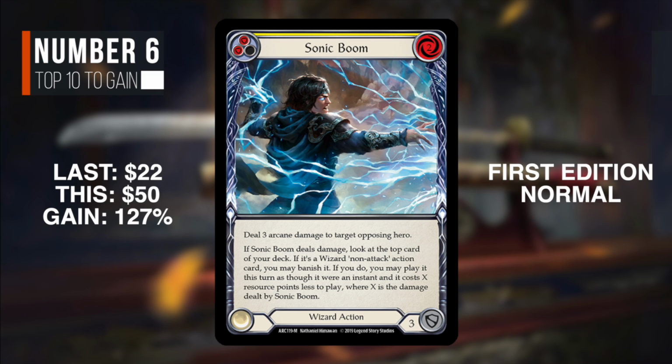This is the first edition. This is the normal version, not the foil version. Last week was sitting at $22. This week was sitting at $50. That's a gain of 127%.